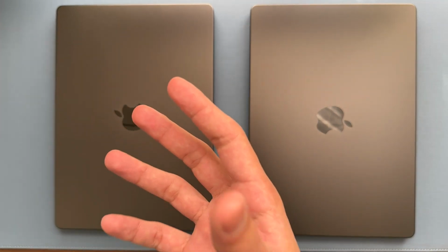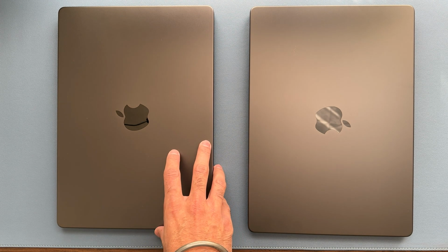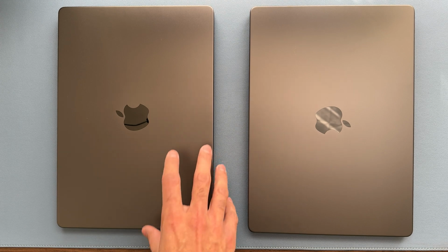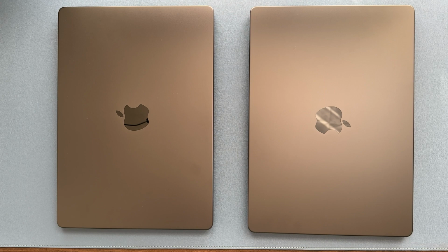It was just buttery smooth editing on the timeline in my editing software, and I loved the 120 hertz as well. I loved the screen. This screen is absolutely lovely. It goes up to 1000 nits, 1600 nits I think in peak brightness, and it's a really enjoyable device to use.